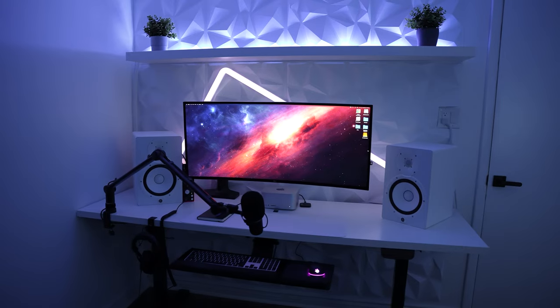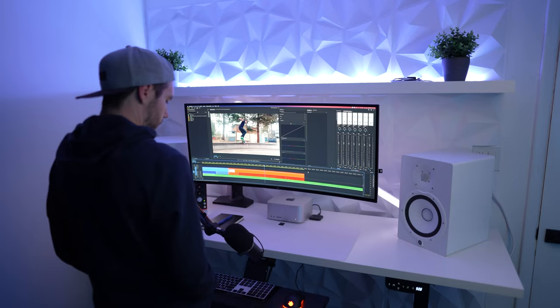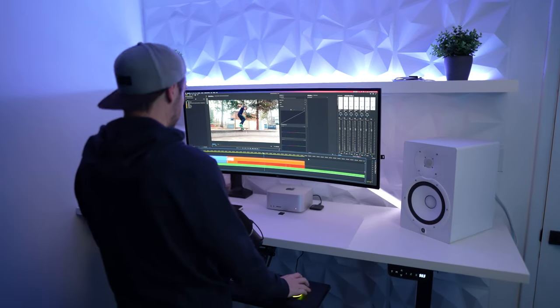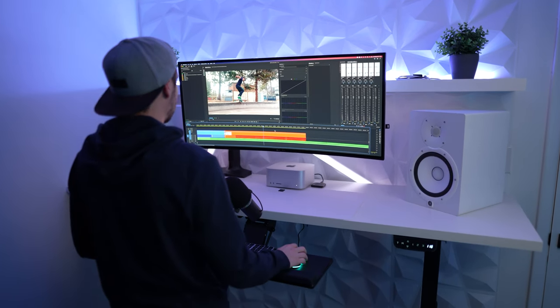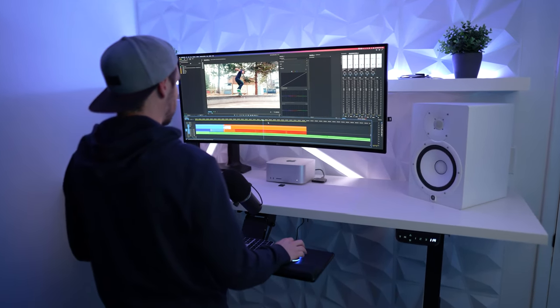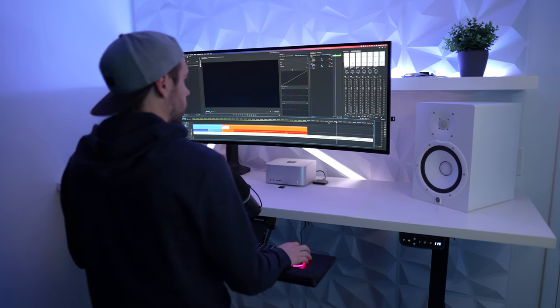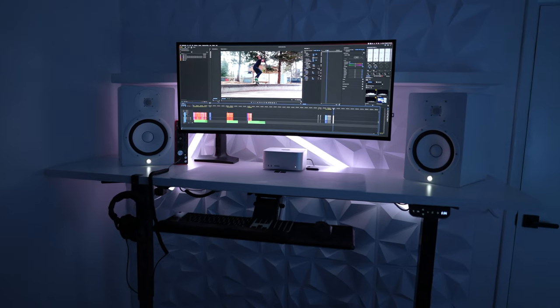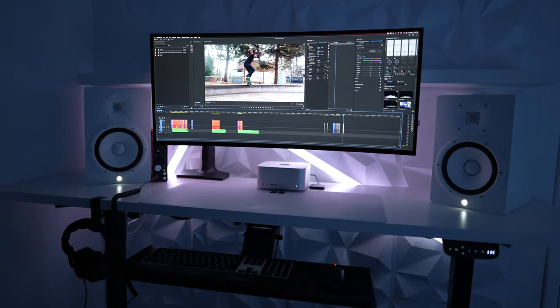The fact that this is also an ultra-wide monitor, meaning you have the extra horizontal space, I don't know if you've ever worked on an ultra-wide monitor before, but I feel like I can't go back to a regular size monitor at this point. In terms of the look and design of this monitor, it is a 40-inch curved monitor. My last monitor was a 34-inch ultra-wide, this is a 40-inch ultra-wide, so there's quite a bit more, again, screen space.